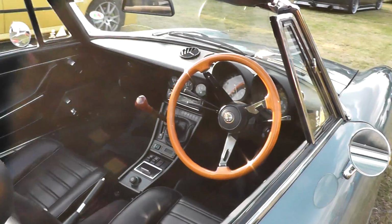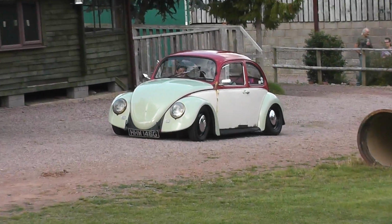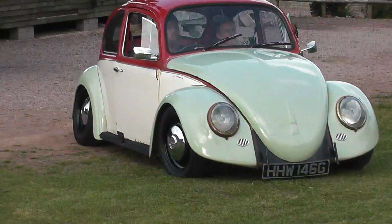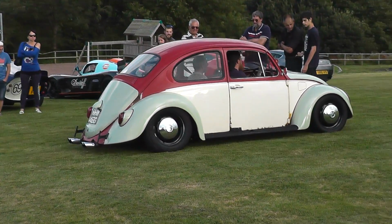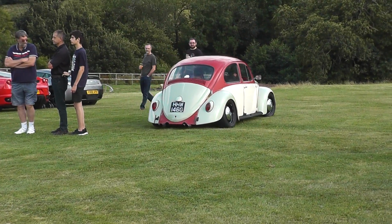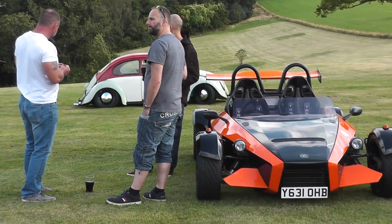Don't get too many of these spiders about in the UK now. Really pretty little cars. I'm surprised this guy made it over the speed hump down at the entrance to the venue. And I'm guessing he may have got his car stuck. It is very low.